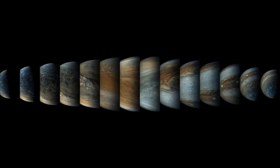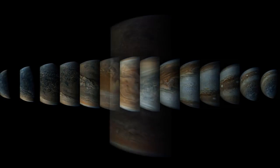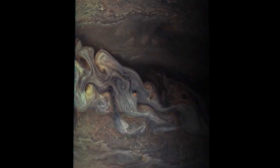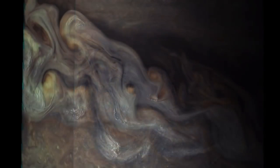So if you go to Candy 2, this is taken at approximately 38 degrees north latitude, and you can see a big wavy band of clouds in the middle of the image. If you go to Candy 3, I'm drawing your attention to those clouds. And then in Candy 4, it's really just a cutout of that same image.